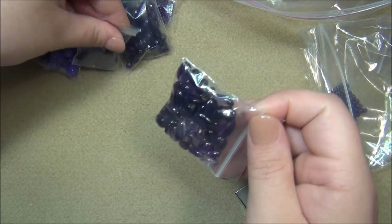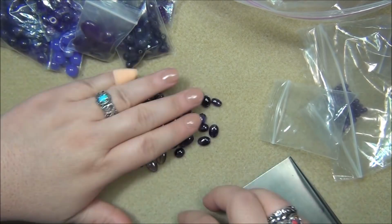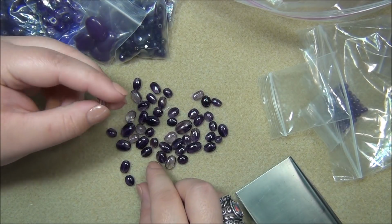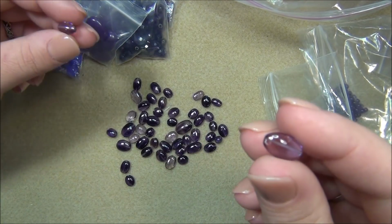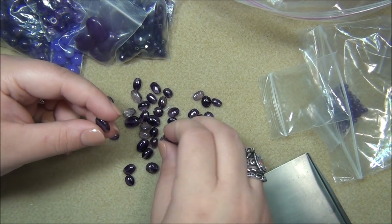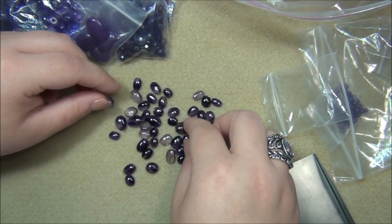Oh, these, I love these. These are amethyst. Oval shaped. Oh, there's a round in there. Don't know how he got in there. But look. Like the garnet I showed you earlier, the teardrops. See how they're oval shaped, but the shapes kind of vary some. Some are big, some are small. Some of the shapes are off. But they're so beautiful.